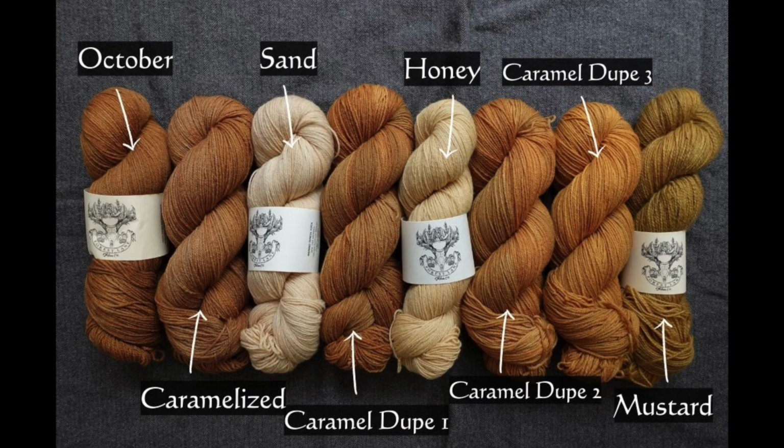And then if you want to look at them compared to everything else that's yellowy and orangey in the shop, so October and mustard there on the ends, and then sand and honey I threw in there because they're much lighter in terms of depth of shade.